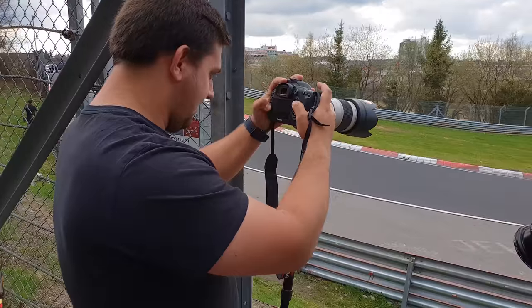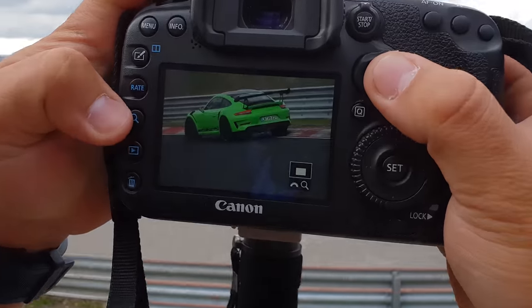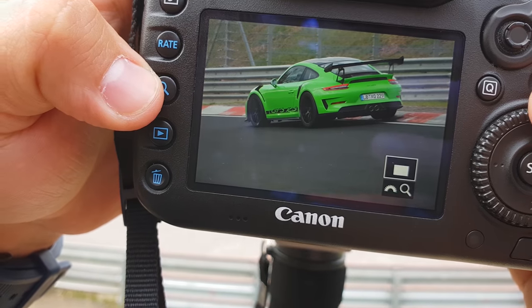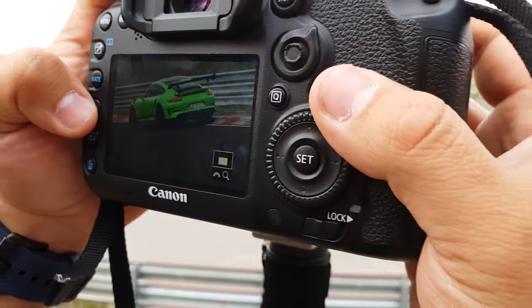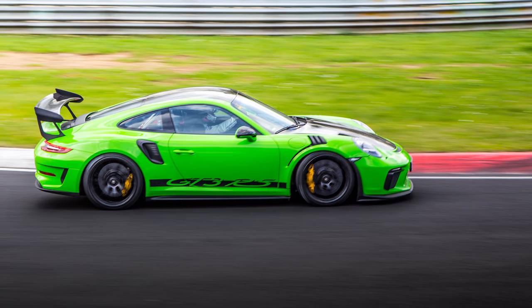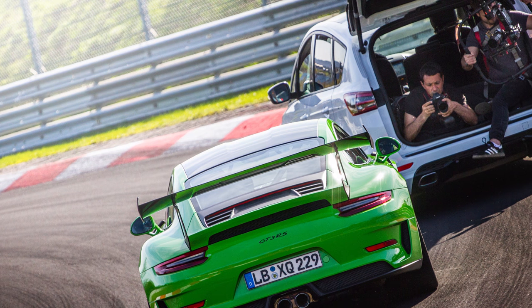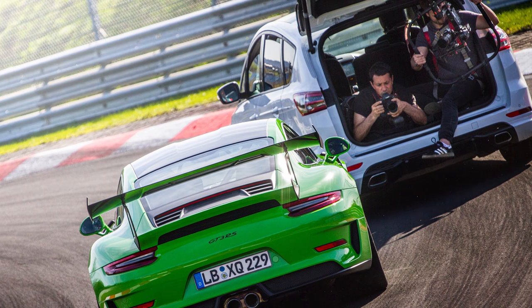Probably like half a second or a second. Maybe. He went over the curb, huh? Yeah, exactly. A bit too much. So we can pretty much conclude that the car did a faster lap time before, or actually even after, because Porsche is coming back tomorrow, so stay tuned to find out more.